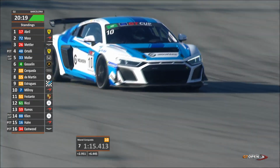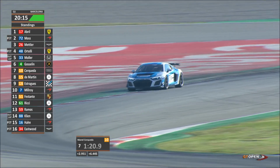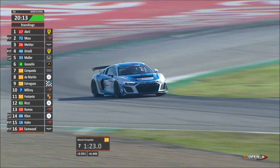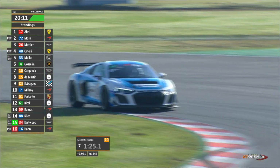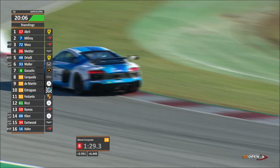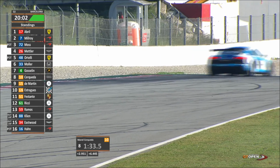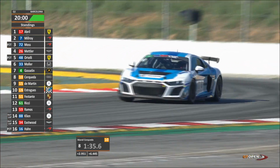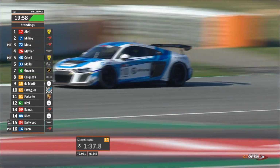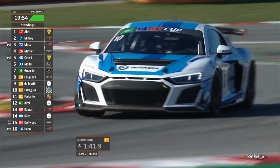Christian Klein went and spoke to him and Patrick Kaprinski yesterday. Huge credit to Kaprinski for doing as well as he has done. For Patrick, in his second year of racing ever, to be in a fight for the championship is a great thing. He raced a Renault Clio last year in the Clio Cup Championship, and so he's gone from a front-wheel drive to a rear-wheel drive, completely different car. Here's Manuel Cerqueda, though, coming through the final corner.